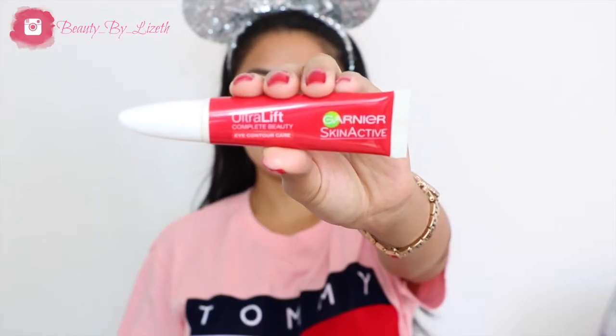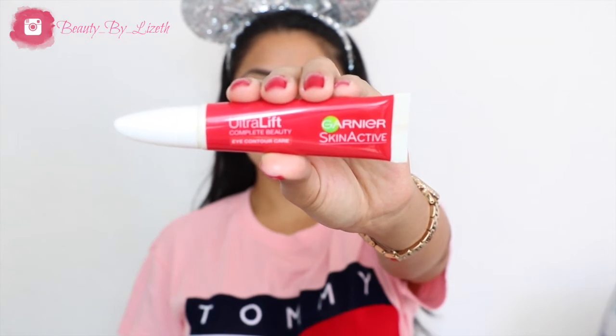Next, I'm going to be using the eye cream, also by Garnier. It's from the same line and I love this stuff so much. It's so important to keep your under eyes hydrated because it is one of the driest parts of your skin. So it's very important to keep it hydrated, and it avoids creasing when it comes to your concealer, and also it avoids wrinkles.